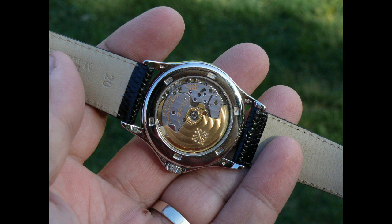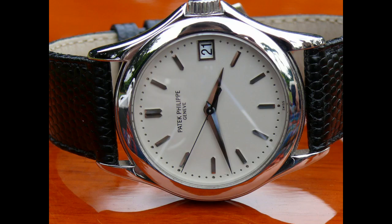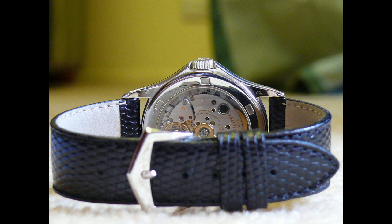Have a look at this movement here. No 90-degree angles, 22-karat gold rotor. The attention to detail on this Patek Philippe here is like a Rolls-Royce compared to a Mercedes or a BMW. It's a league apart. And Patek Philippe has mastered the craft of presenting these pieces with the utmost of decorum.